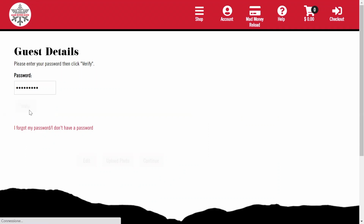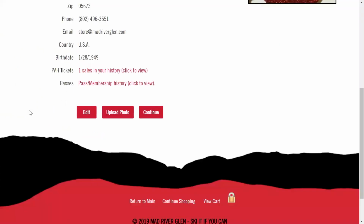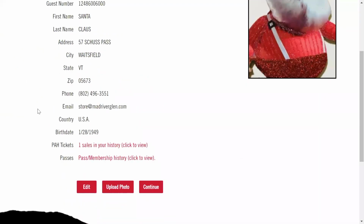Once you click verify, it's going to log you into your guest account where you can see your personal contact details as well as your season's pass photo if you have one. Verify that the details are correct. If anything needs to be changed or you want to set a new password, you can click edit here. Otherwise, you can click continue to start shopping. You'll be taken back to the main homepage.